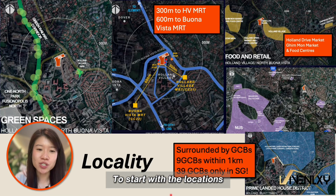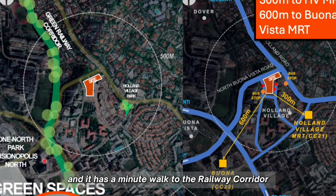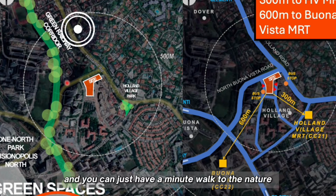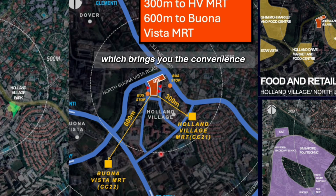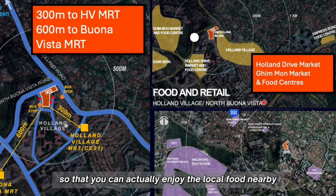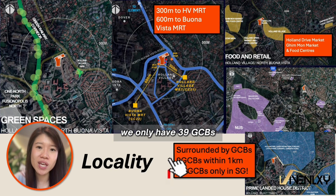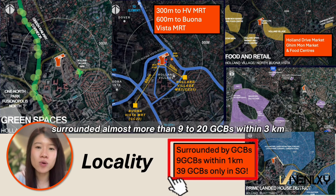To start with the location, why I love Skye: first of all, I love nature, and it has a minute's walk to the Rail Corridor. Imagine yourself waking up in the morning seeing this block view from the GCB, and you can just have a minute's walk to nature, and yet it has a minute's walk to the MRT and more, which brings you convenience. And I also love that there is a market and food centre nearby, so that you can actually enjoy local food within walking distance. And do you know in the whole of Singapore we only have 39 GCBs, and Holland is actually one of the rare areas that is surrounded by almost more than 9 to 20 GCBs within 3 kilometers.